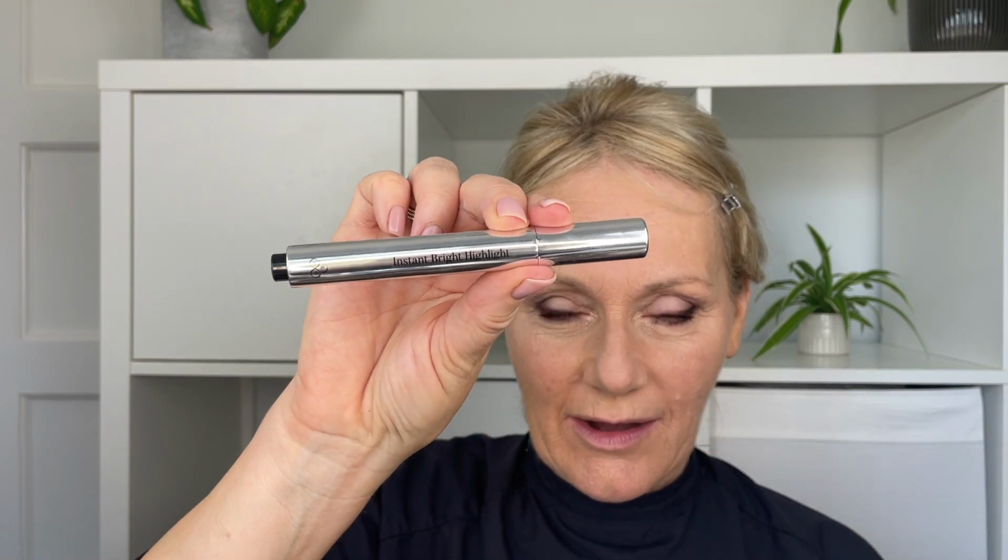Okay, now we are going to do a little bit of highlighting. I'm going to take one of my favourite products, Instant Bright Highlight, and I'm going to put this just underneath the highest part of my brow, here and here. Use your finger, or you can use your concealer brush. And while I've got it, Sarah has got beautiful highlighted cheeks, so I'm going to put it onto the top of my cheekbone and dab it in.